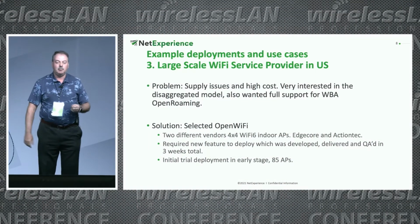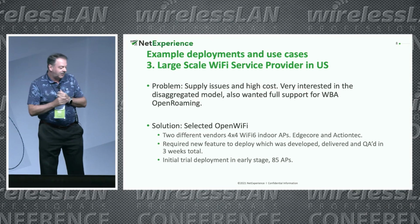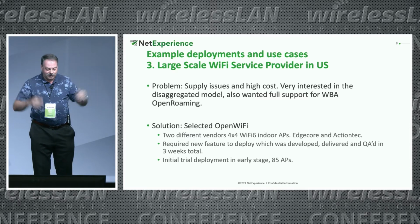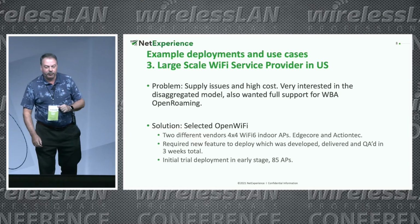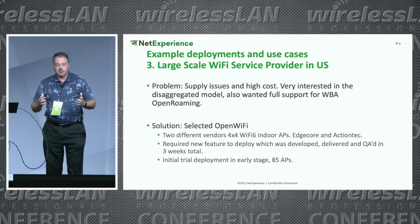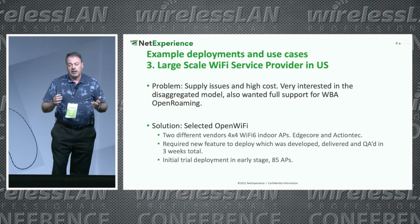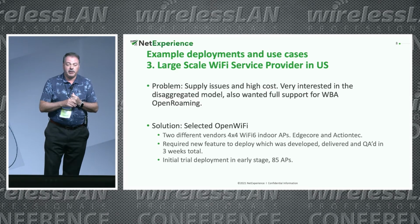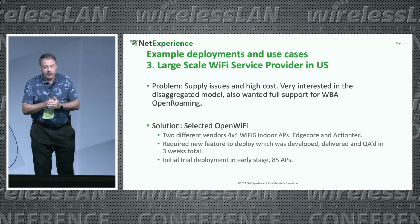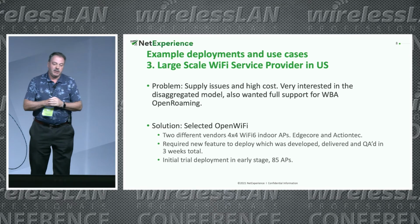The third one I'll just mention is a larger scale Wi-Fi service provider in the US. If you attended Howard's talk, he did have them on this big slide. There are about 30 or 40 trials going on around the world. This is one of them. They had some supply issues, high cost again, very interested in the disaggregated model in general, and also wanted full support for the WBA OpenRoaming. So they selected Open Wi-Fi. They went with EdgeCore and Action Tech again, 4x4 Wi-Fi 6 indoor APs.